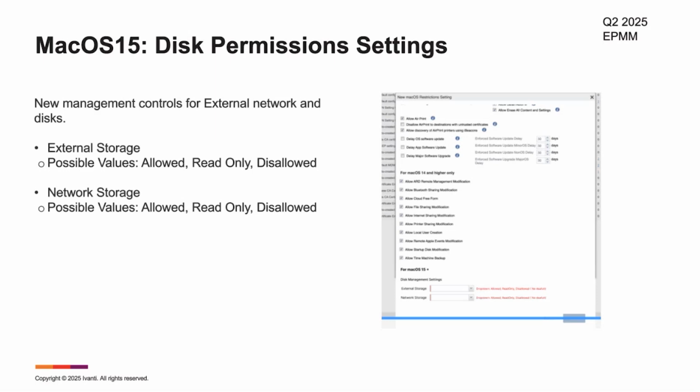We do give some options. The configurable options for both are basically allowed, which gives full read-write access; read-only, which is access limited to view only; and disallowed, of course, to completely block the access. So these new settings provide enhanced data protection and policy enforcement for macOS devices, particularly in regulated or high security environments.